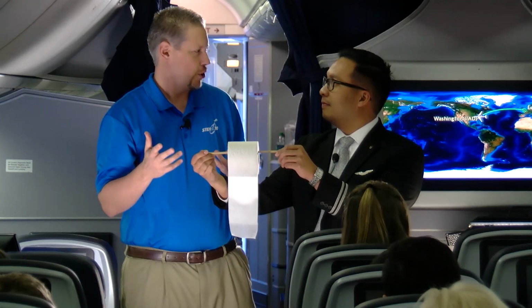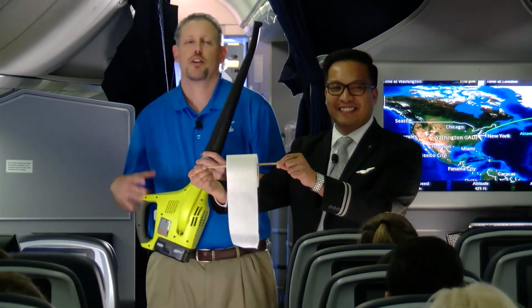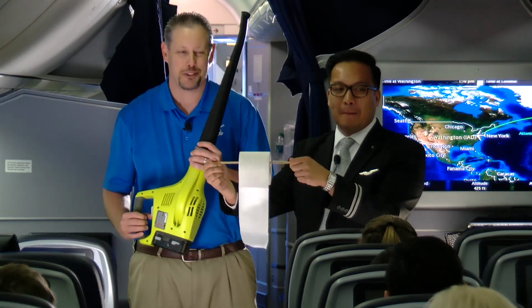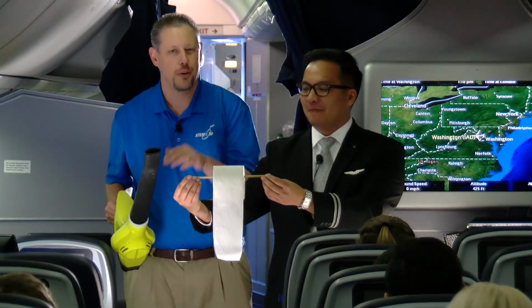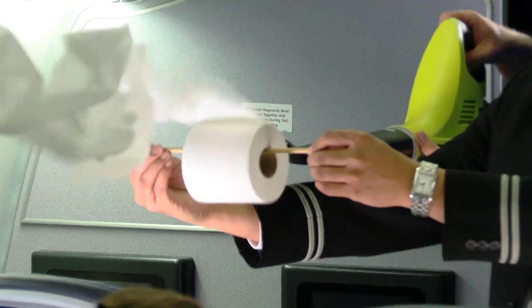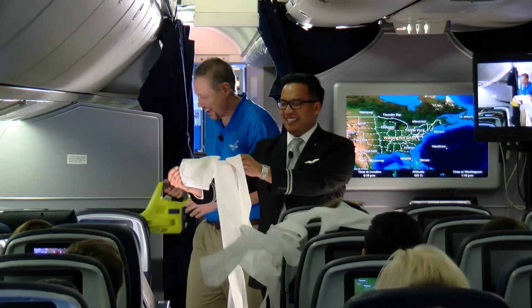I think we should probably supercharge this a little bit. I think we should. All right, so what I've got here is a leaf blower. They looked at me kind of funny when I came through security with this today, but it's all in the name of science. So let's see what happens when I blow some really fast moving air over the top of the toilet paper and create that low pressure and that lift. Let's see what happens. Oh yeah. That is some science awesomeness. That is the Bernoulli principle that says that when you create faster moving air, you get low pressure. And when you get that low pressure, you create lift.